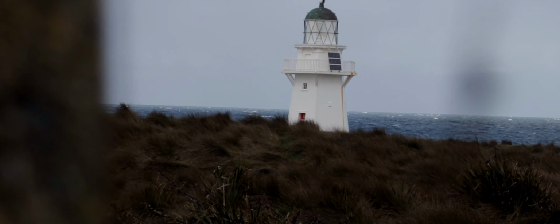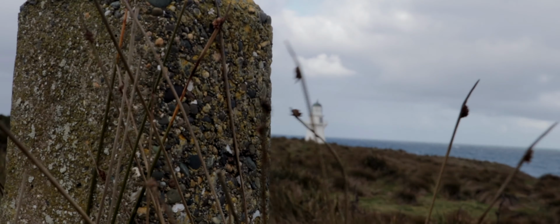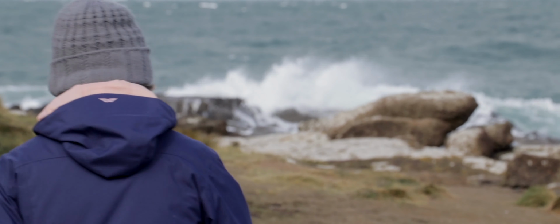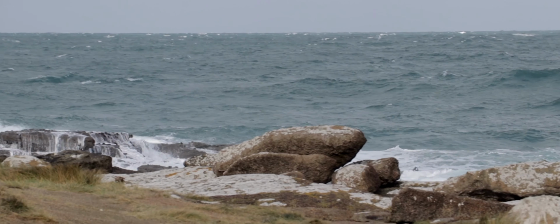Surrounding the lighthouse is some areas where the lighthouse keepers used to live, maybe have their farm, and some nice tussock area. On a windy day like this one, it's not hard to imagine why some vessels came into difficulty here, especially with the strong currents and before the lighthouse was built.